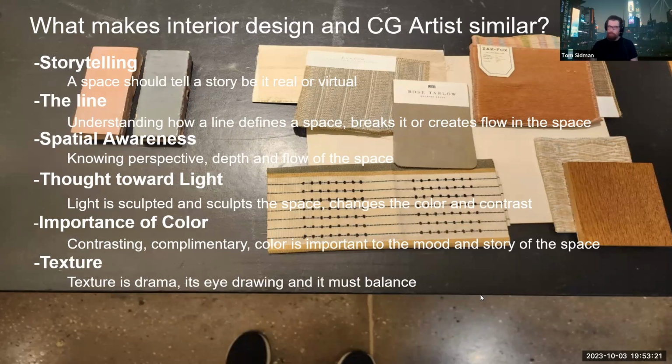Texture. I like to refer to texture as drama. You can fill a space with color, but as soon as you add texture, it's like, ooh, what is that? I want to know more. You want to touch it. You want to feel it. That's the whole purpose of texture, is if you're an interior design artist, you want your client to walk into that space and immediately want to touch that couch or that chair or the floor or the wall, or just look at it. The same with a 3D artist.